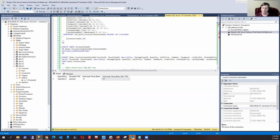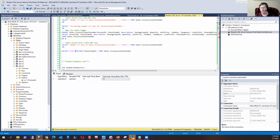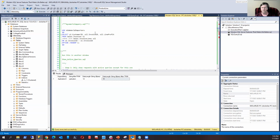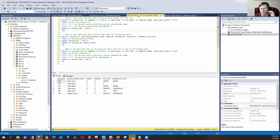It's going to create an index and initially load 228,000 rows and then do some work to extend that out to 3.6 million rows. So I've already actually completed these particular parts of it. What we're going to do then is run this query called My Smart SQL Query, which, as you can probably tell, probably isn't going to end up being very smart. So we'll get that running, and over on another window, we will run some additional queries.